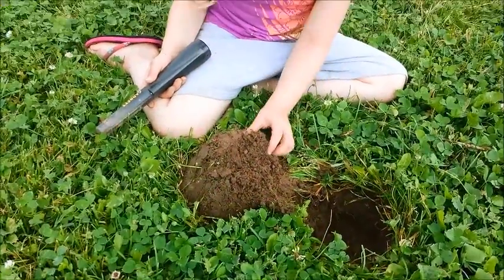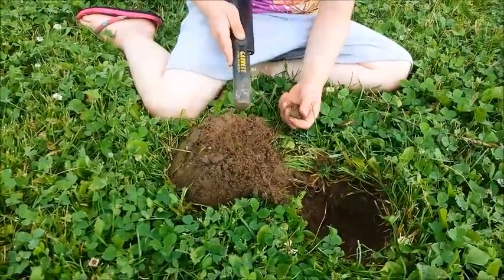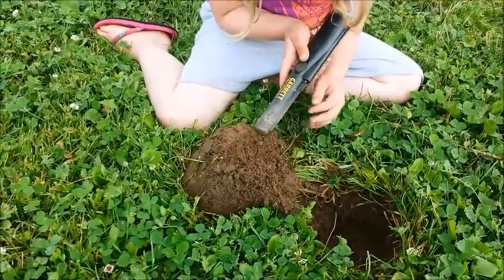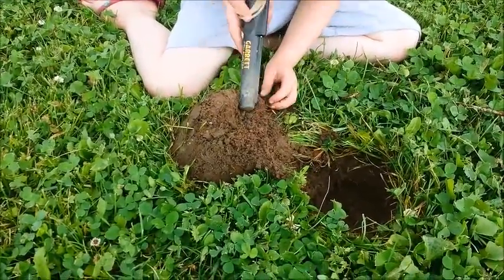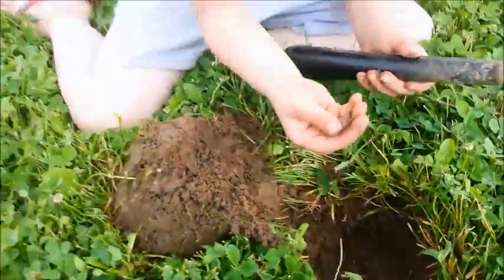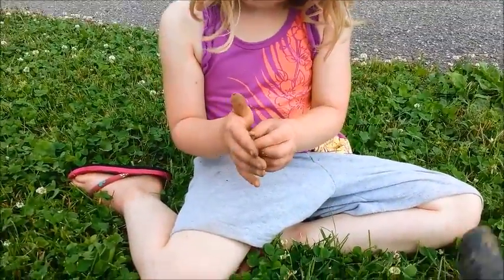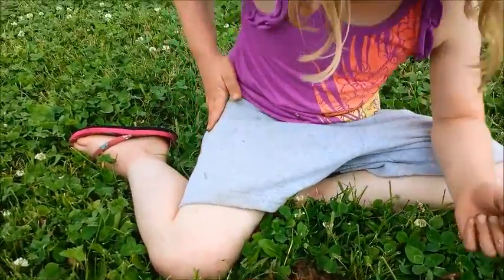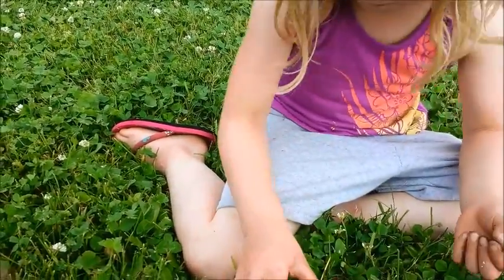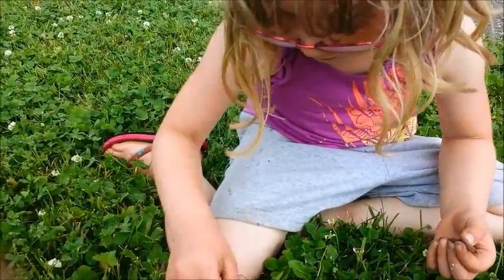Okay, search with it. Anything there? Where'd it go? Oh, found a big worm. You found a worm? We're not looking for worms. Let's see the pinpointer for a sec. Found it. Oh, it's over here somewhere. Found it. It's glass. No, right here. Dig right there.